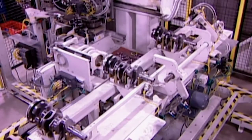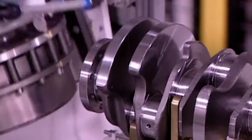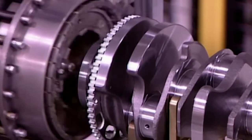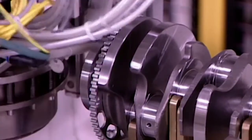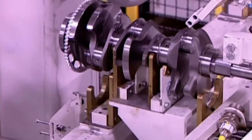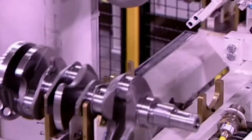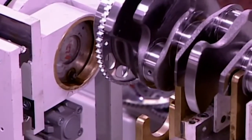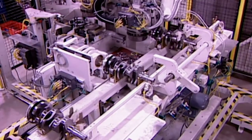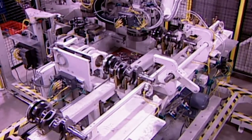Next, a steel disc with teeth called the reluctor ring is installed. It's heated and pressed onto the crankshaft. As it cools, it shrinks to a tight fit. This ring helps time the combustion cycle. As it spins, its teeth pass in front of a sensor, which reads the crankshaft's position and tells the engine to fire the spark plug at precisely the right moment.